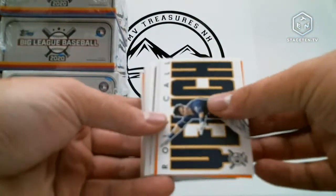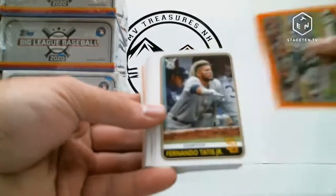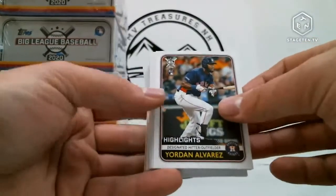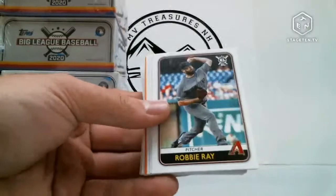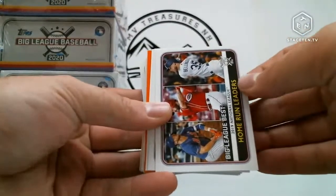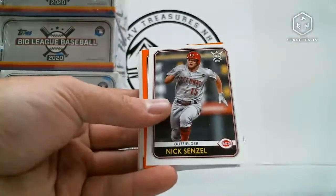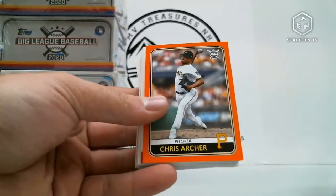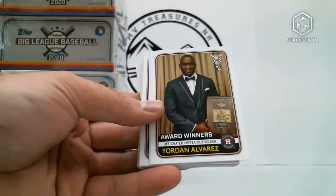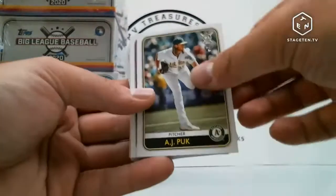There's a roll call for the Brewers, Christian Yelich. And an orange, Matt Chapman for the A's. There's Tatis. Set those on the side, too. Here's a Yordan Alvarez highlights for the Astros. Home run leader for the Mets, Pete Alonso. Here's an orange for the Pirates, Chris Archer. And Ronald Acuna Jr., caricature, going to the Braves. Award winners going to the Astros, Yordan Alvarez.